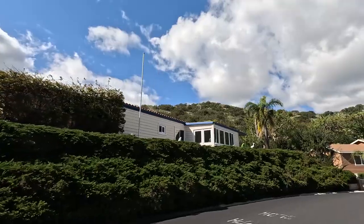Birds chirping, wind chimes, and of course a helicopter or two. You're gonna find yourself in Camarillo Springs. This is a gated community where you own the lot. So while the HOA is between $300 and $400 a month, the homes are more expensive. You're going to be looking at homes that are in the mid $400s and up.